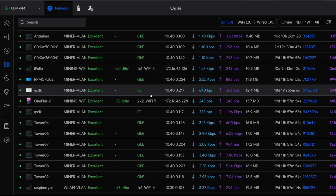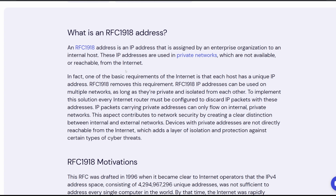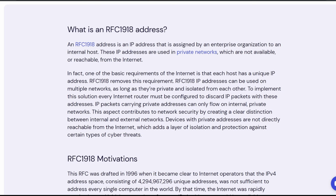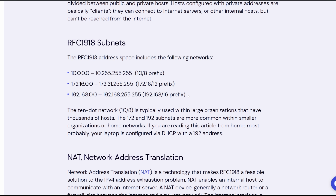I don't care, you guys can see the IPs here. These are all RFC 1918 addresses. I'm going to teach you guys a little thing here, because a lot of people say, Red Panda, you're showing your IP addresses. Yeah, I'm not really worried, but I'm just going to explain what it is. An RFC 1918 address is an IP address that is assigned by an enterprise organization to an internal host. These IP addresses are used in private networks, which are not available or reachable from the internet. This is where you can see the subnets that you are able to use internally.